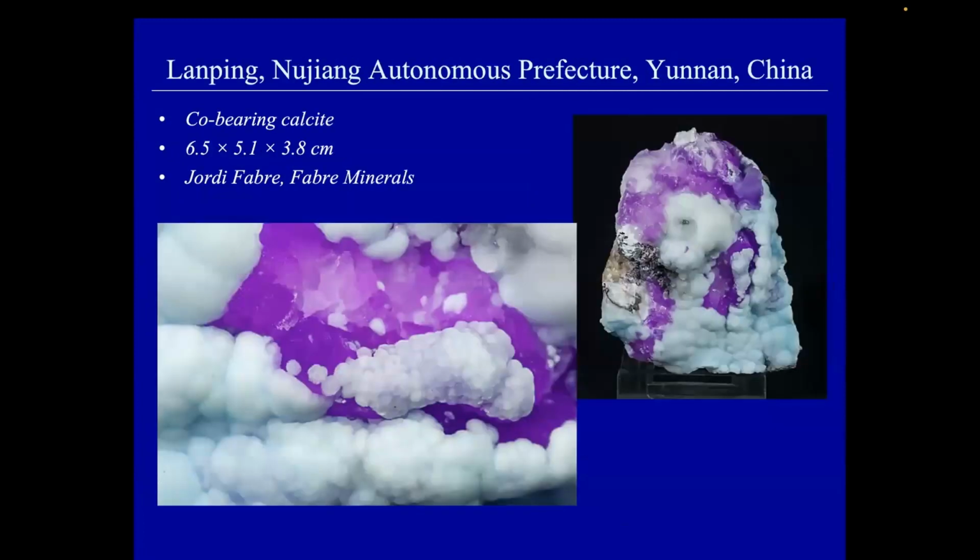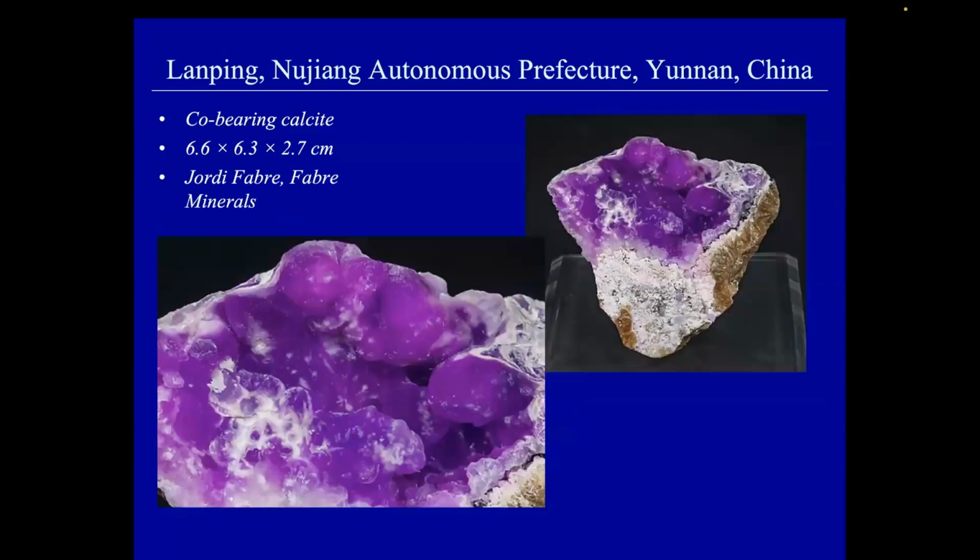Here's the Lanping, Yunnan, China, the cobalt-bearing calcite with this rich pink color, with an overgrowth. I think it was that bluish white aragonite, but more of the cobalt-bearing calcite. This one's 6.6 centimeters across.